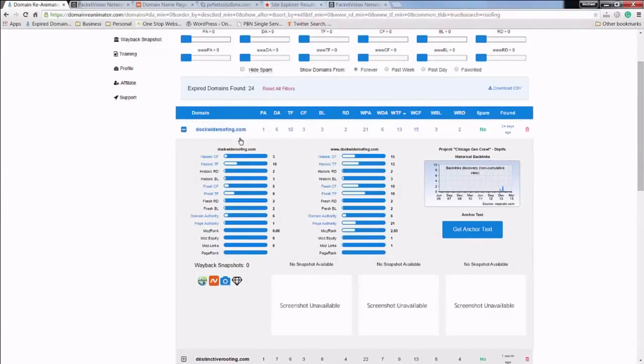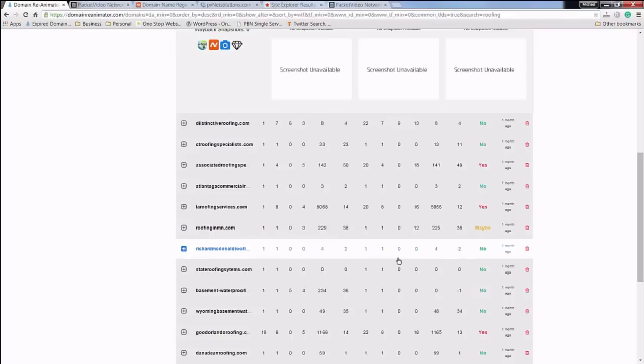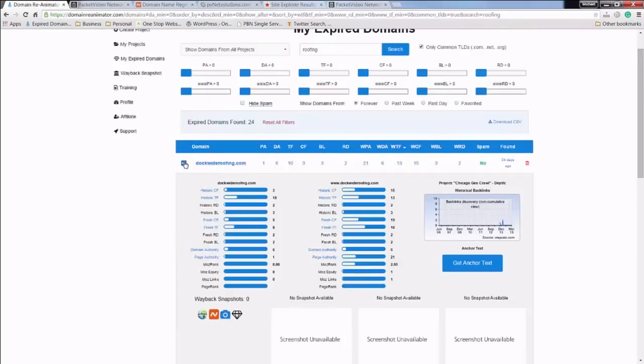Now, it may not have a ton of relevance, it may not be the best domain, but when you analyze these domains, the point is why would I buy a fresh domain? I can buy a domain with some branded links, some relevant links, some good stuff. I almost never buy brand new domains anymore having this resource available.